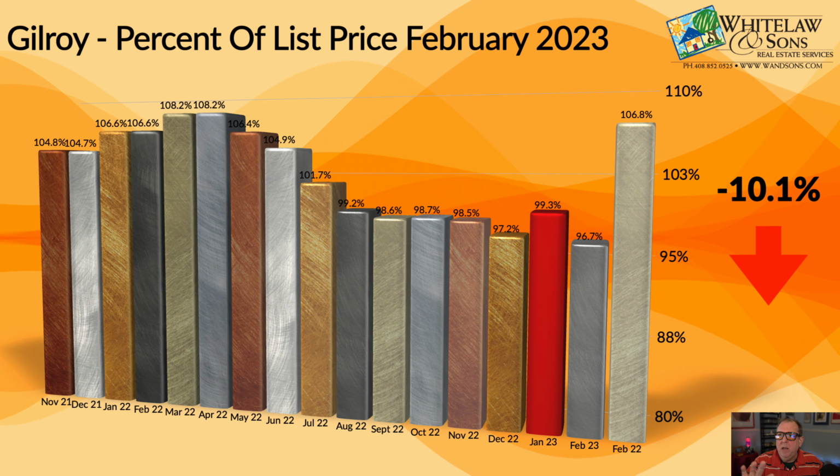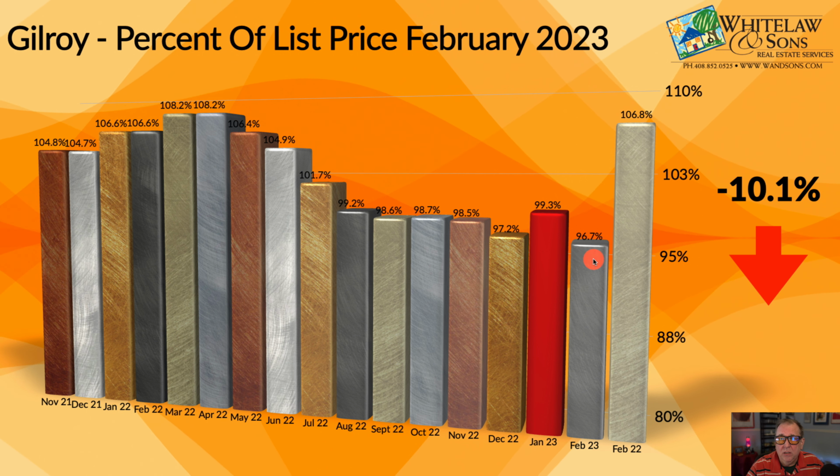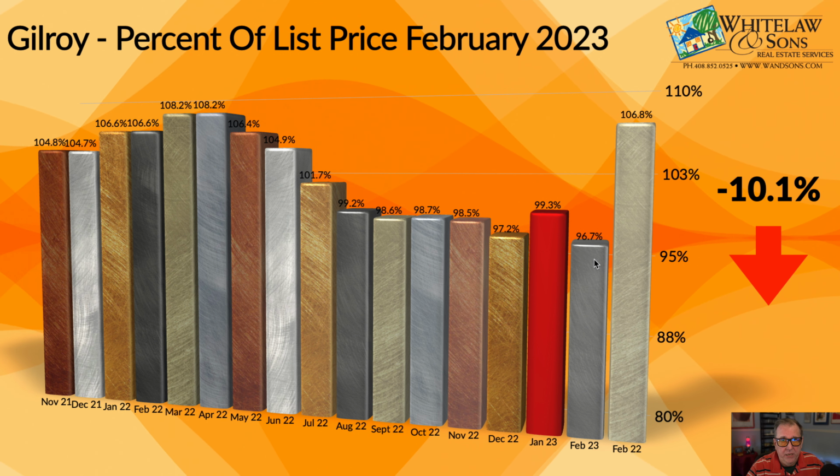And we can see that it's been a downward trend really since April of 2022. It's down 10.1 percentage points from the same time last year, which is a huge delta. Last year at this time, we were seeing 106.8% of list price at the time of sale, which basically meant on average, sellers were getting 6.8% over their asking price. Right now, we're at 96.7, and that's a low point. That is the lowest point we've seen in over a year. So that represents a 3.3% price reduction just from the list price.